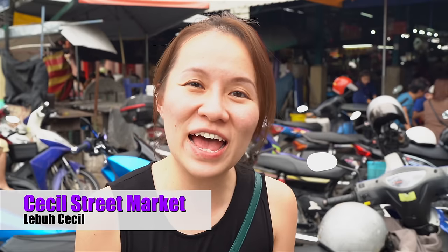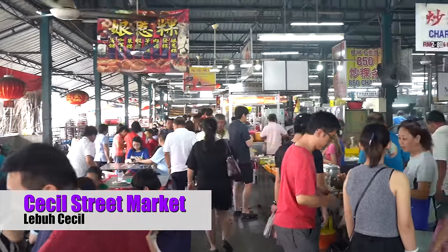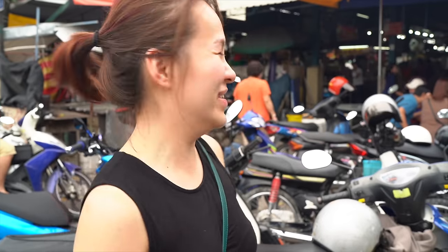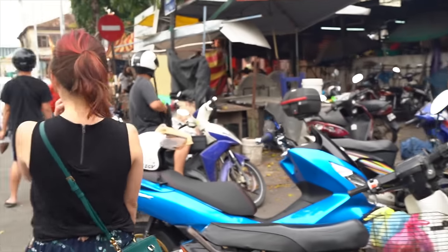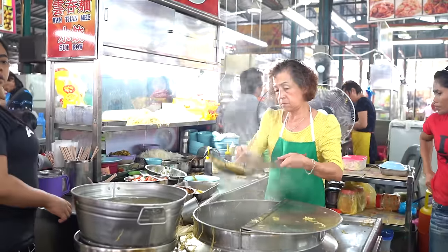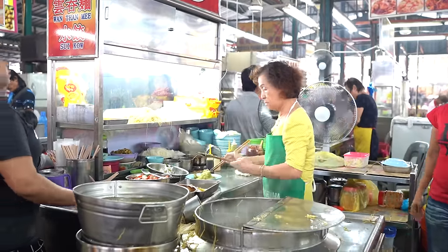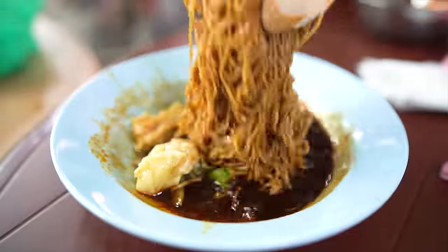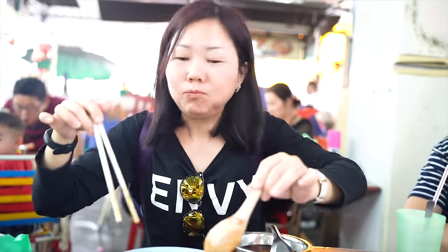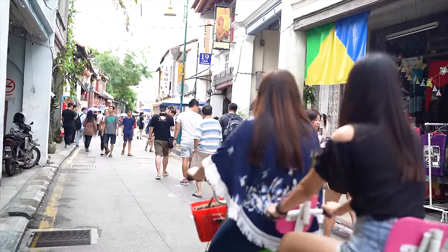On our last day in Penang, we are in Sexual Market and we are going to queue for duck noodles and mala wonton mee. Let's go! Springy noodles dressed in mala sauce, pork lard, soy sauce and sesame oil. Yums! With that, I conclude my Penang trip.